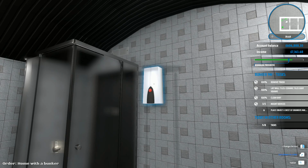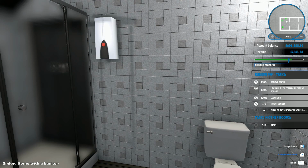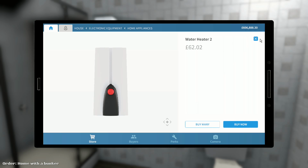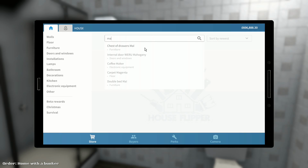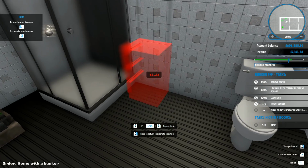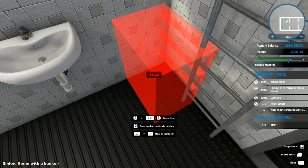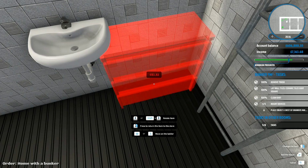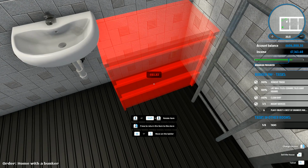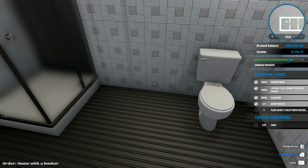Yes. Chest of drawers, Mal. The problem is I can't see the full details properly. I can't quite make them all out down on the right hand side. You get a little bit of a struggle to see it. So it's something Mal, wasn't it? Chest of drawers, Mal. I'm just going to take the first color for every item of furniture that we find now. I don't know where you want to put this. I don't know why you want this in a bathroom in the first place. Right, well. It fits in there, so we'll put it in there.